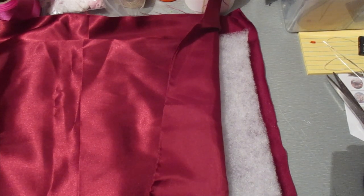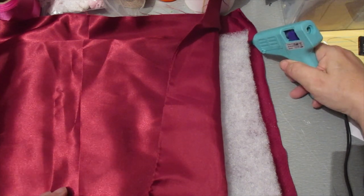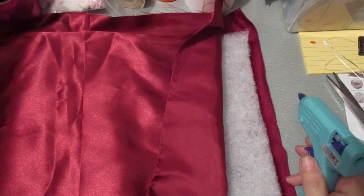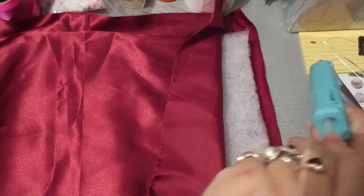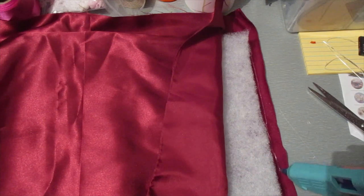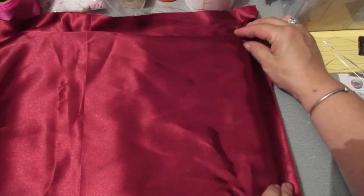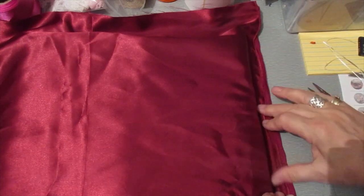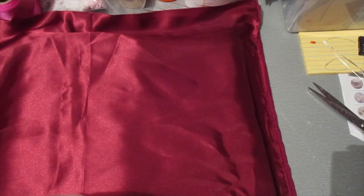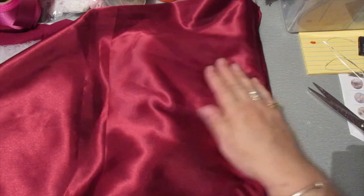And with the glue, you just... You do if you've got glue sticks, mate. Draw a line with your glue as far down as you can. Put your fabric over and push down onto that so you get a straight line. Like that. Pull that back and push your wadding close up to it. Like that.